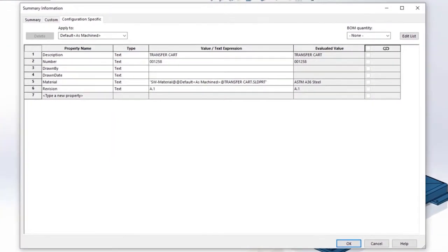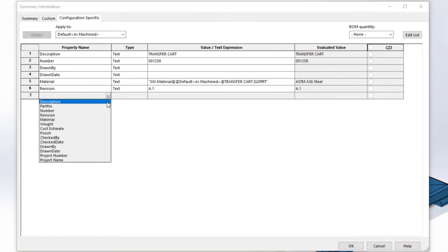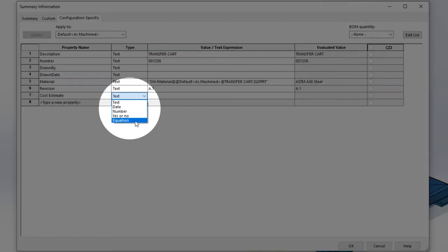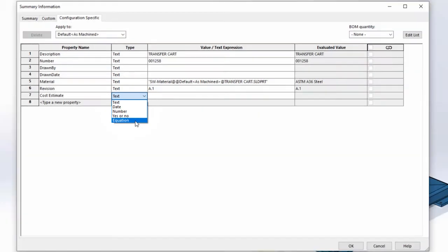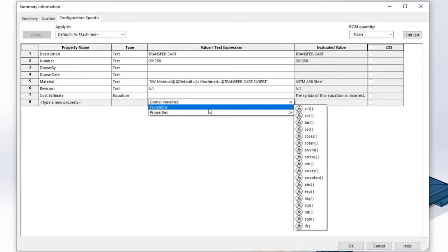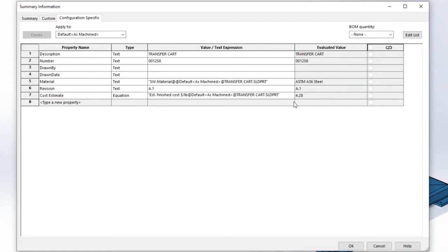Applications like PDM and MBD use these custom properties for metadata and assembly visualization. In the past, we've always been able to create them, but new for 2021 is that we can now create equation-driven custom properties. These give me access to all the global variables, functions, and properties available within the SolidWorks environment. In this case, what we want to calculate in this custom property is the cost of this weldment.